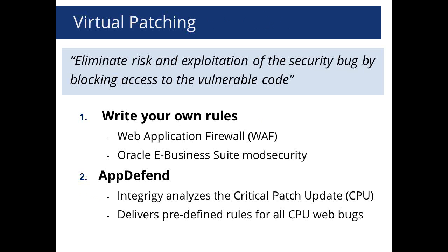The way around this is actually called virtual patching. So the assumption is you can't apply the patch immediately, for all the different issues we just talked about. So there's really just several ways to eliminate the risk. You can write your own rules. So if you do have a web application firewall, or you could actually use Oracle eBusiness Suite's implementation, mod security. So Oracle eBusiness Suite comes with a web application firewall already installed called mod security. There's a few limited rules within that, but you can actually add your own rules if you want as part of the custom.conf file. But the problem here is you have to figure out what the vulnerability is within the critical patch update and write your own rules to protect it. Or potentially you can also add it to the URL firewall and block the specific pages that are vulnerable.